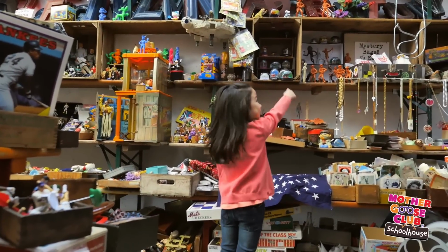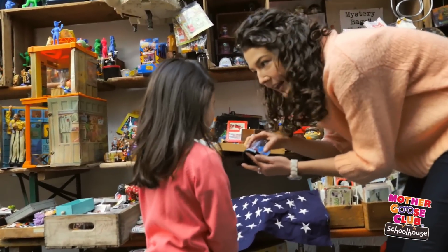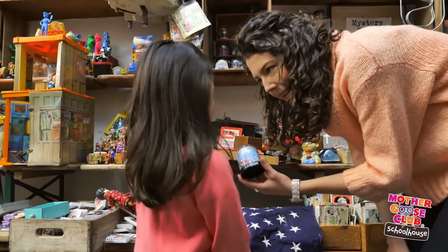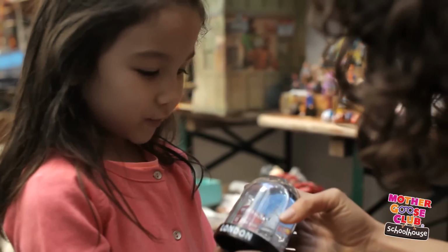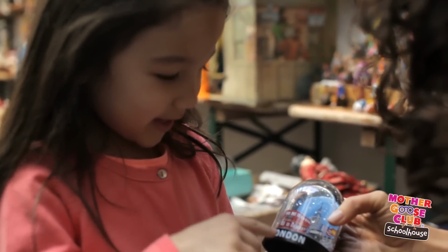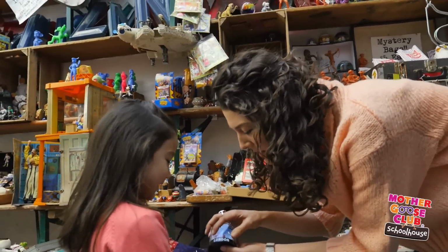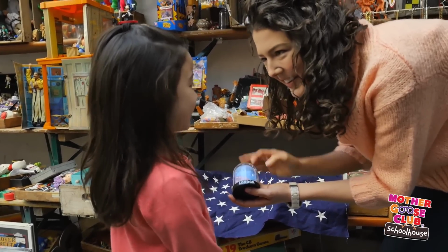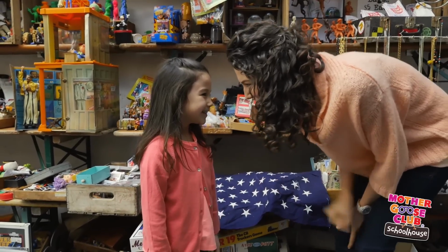Look, there's letters on the snow globe. Oh, yeah. Let's look at this one. What letter is that? L. L, that's right. What sound does an L make? Oh. Oh, right. What other letters do you see on here? An O, an N, a D, an O, and an N. You are so smart, Kira. What word does that spell? London. London. Right, give me five. You are so awesome. So let's go find more letters.